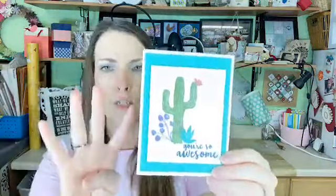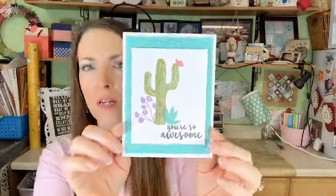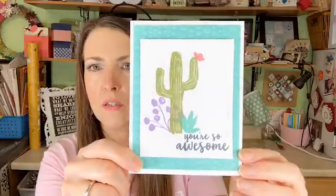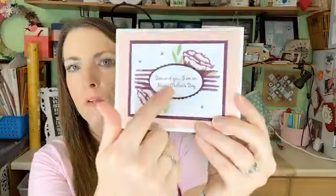Now stamp a stack. They made 5 each of 4 designs. We made this one because I love this stamp set and it's going away, and I didn't give myself enough time to use it. So this was my first time using it in a class, but look how cute it is. It's in the Occasions catalog. And then this one's going away too. And we have Mother's Day option or other options for those cards.